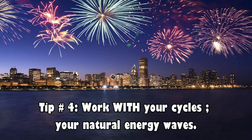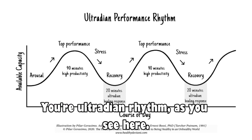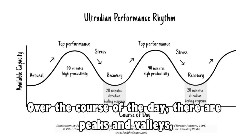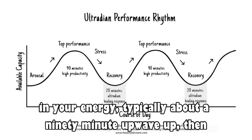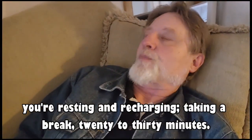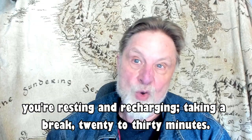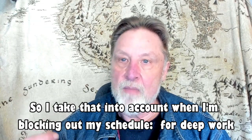Tip 4, create time blocks which work with your natural energy waves, your ultradian rhythm. As you see here, over the course of the day, there are peaks and valleys in your energy. Typically there's about a 90-minute up wave, then somewhat down, then a valley where ideally you're resting and recharging, taking a break of 20 to 30 minutes. I take that into account when I'm blocking out my schedule.